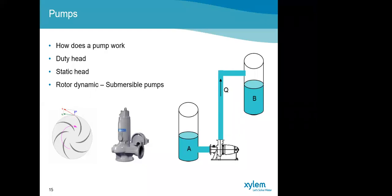So the liquid enters through the center, or the axis, through the eye of the impeller and leaves along the blade angle, and that's rotated. The impeller is rotated mechanically via a drive shaft, and it's this rotational energy that forces the liquid out along its circumference. So rotating the impeller at high speeds increases the pressure of the liquid, which forces the liquid to move from point A to point B, and the rotational force is referred to as centrifugal, hence centrifugal pumps.